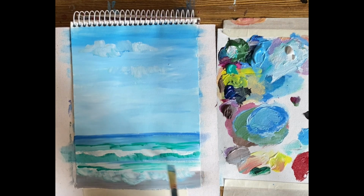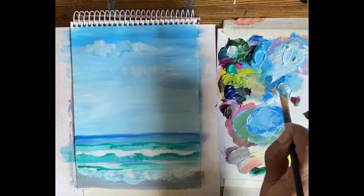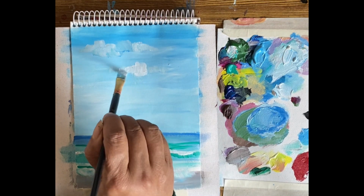Mistake 23. Not stepping back to look at the whole picture. Looking too closely at details can make you lose perspective. Step back often to see the overall composition.